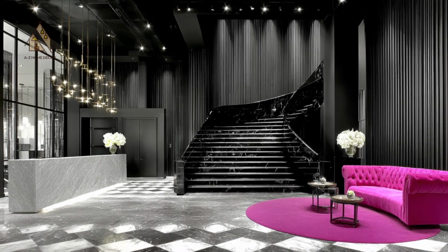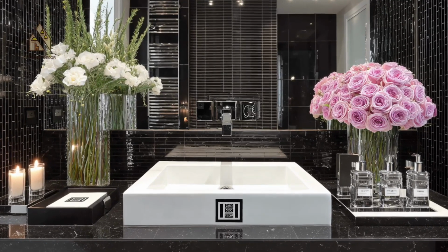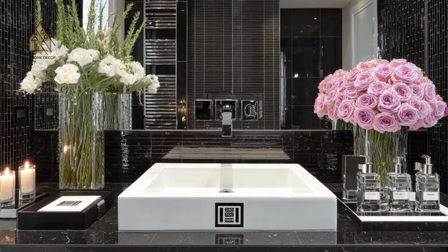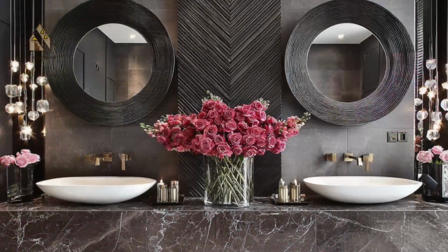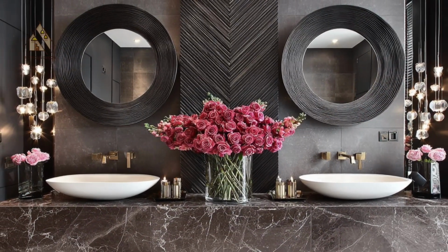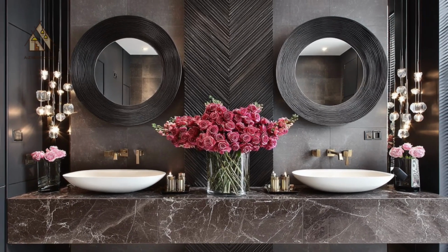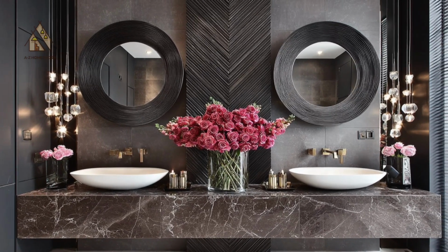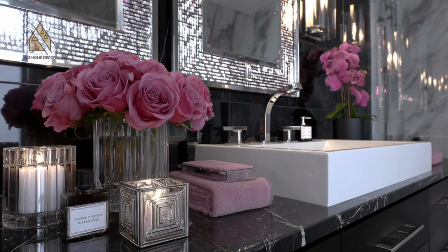Black is the anchor, timeless, grounding, and deeply elegant. It absorbs light, defines boundaries, and creates a sense of structure. It's the shade of sleek furniture, architectural detail, and refined restraint. Against it, fuchsia doesn't just pop, it radiates. It becomes the heartbeat of the space, pulsing with vibrancy and seduction.